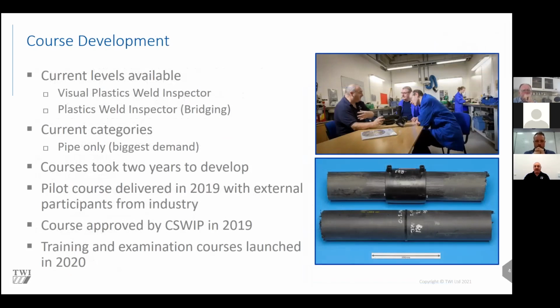The plastic weld inspector, as we have it there, is the bridging course, which allows current metal weld inspectors to transfer their tickets. That's probably the wrong term, but they actually add the plastic weld inspector to their tickets. So they come on board, they take the course that we deliver, and it gives them another level to work from. The current category, as I said, is pipe only at the moment, but we are working on the other categories for fabrication and for lining systems.